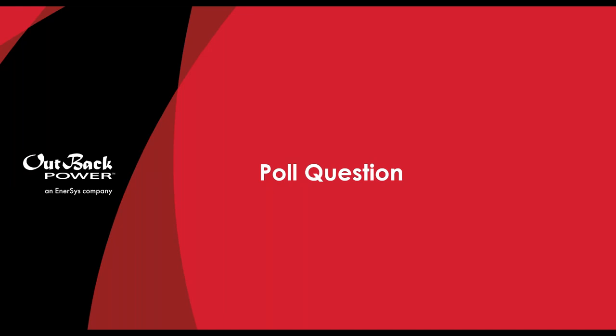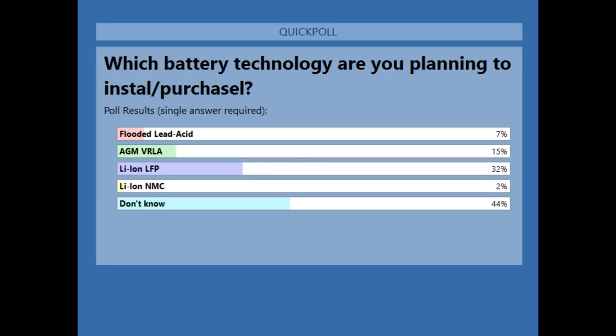Okay, so that was 1 minute, and it looks like the majority of you are in the process of deciding which battery to go to, and 32% are going to lithium iron phosphate and AGM VRLA, followed by flooded lead acid, and then lastly lithium iron or lithium nickel manganese cobalt. Oh, that's pretty diverse.